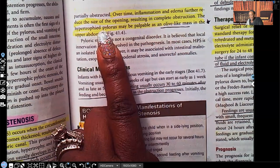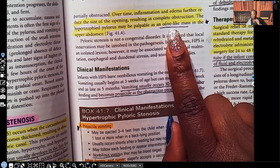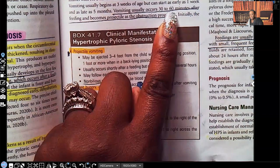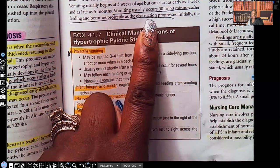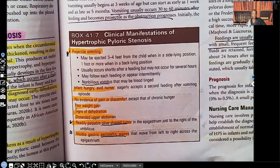The hypertrophied pylorus may become palpable as an olive-like mass in the upper abdomen. Guys, the minute you see olive-like mass, you need to be thinking of pyloric stenosis. Signs and symptoms. Vomiting usually occurs 30 to 60 minutes after feeding and becomes projectile as the obstruction progresses. Because as the child feeds and it goes in the stomach, it's supposed to go to the small intestine, but it can't because there's a blockage.